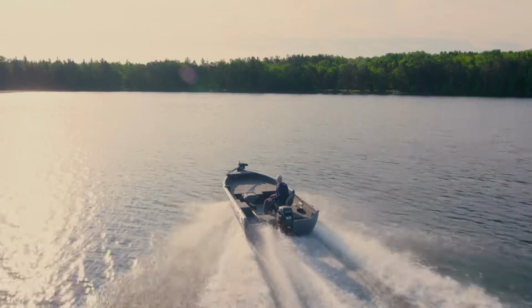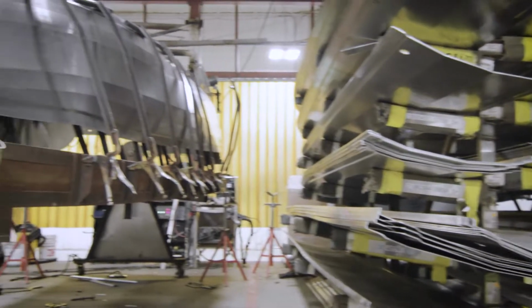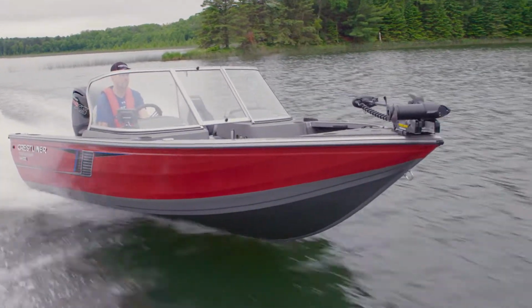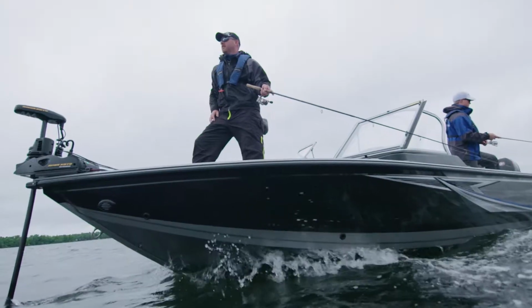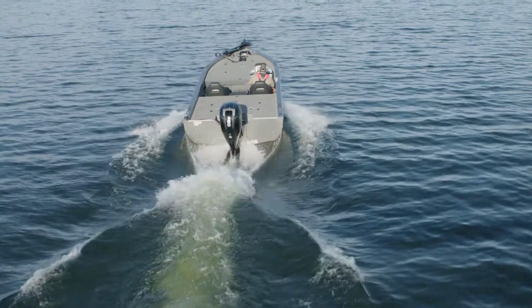More than just good looks and stunning performance, the shape of Crestliner sidewalls are purpose-built. By employing a series of subtle bends across the entire length of the hull, the sidewalls become stronger and more rigid. Known as work hardening, the process adds tremendous strength and allows Crestliner boats to battle big water with unmatched confidence.